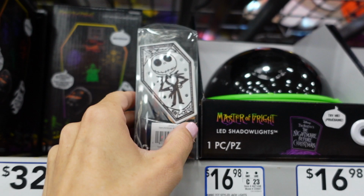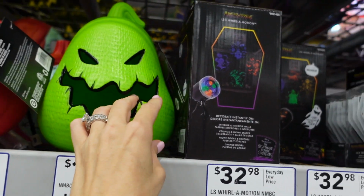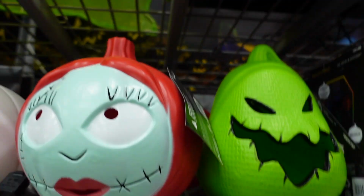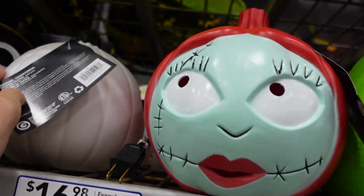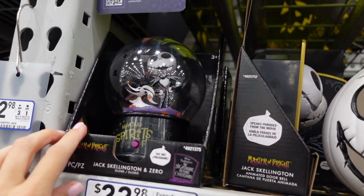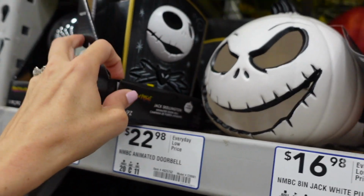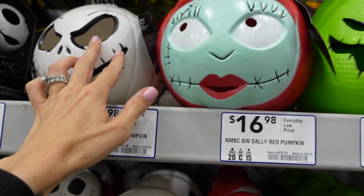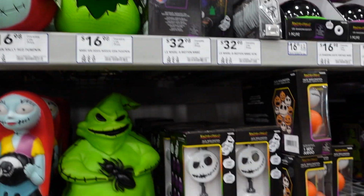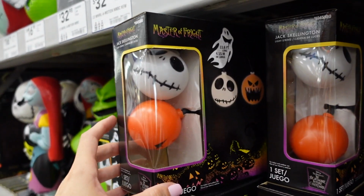Maybe I'll pick up some of this stuff because there's a lot of really cute stuff right now. I don't know what this is. Are these like little lights? Oh, that's cool. They have an Oogie Boogie pumpkin, a Sally pumpkin, a Jack Skellington pumpkin, and a snow globe here for $22.98. I guess this is $22.98 as well, and the pumpkins are $16.98. I have a few yard stakes with them that I got from Walmart last year for outdoors.